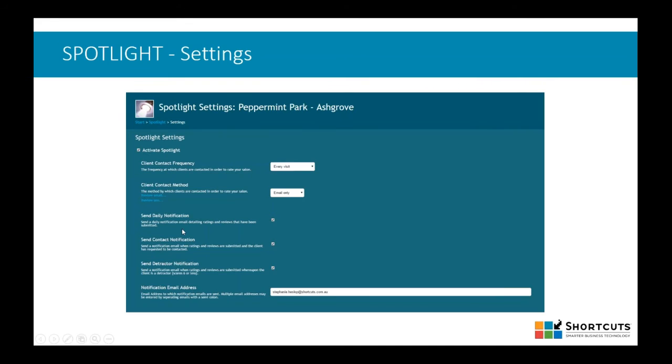You can send yourself the daily notification. Just tick that box right there. You can send yourself the contact notification, another checkbox there for that one, and the detractor notification, just that one there. Typing in the email address allows you to send all of these notifications to this address. If you would like to put in multiple email addresses, just separate them with a semicolon.